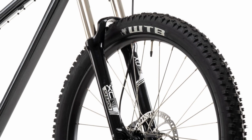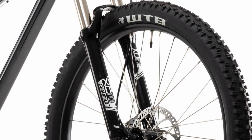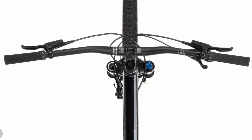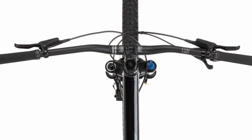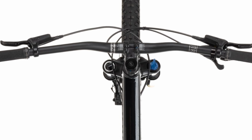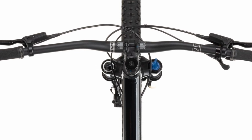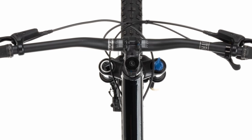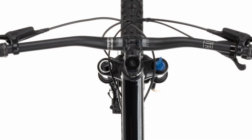This is the only bike in this entire list to have an air fork. It's an SR Suntour XCR32 Air with 120mm of travel. Now this is basically the entry-level air fork through SR Suntour. So it's not going to be a super fantastic fork with a lot of different settings, but it will give you the ability to put in the correct amount of air pressure to get the kind of sag and the kind of performance and feel that you want.